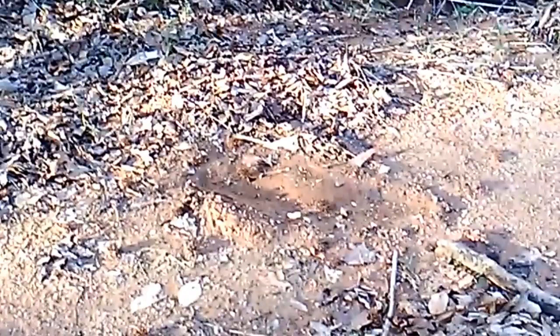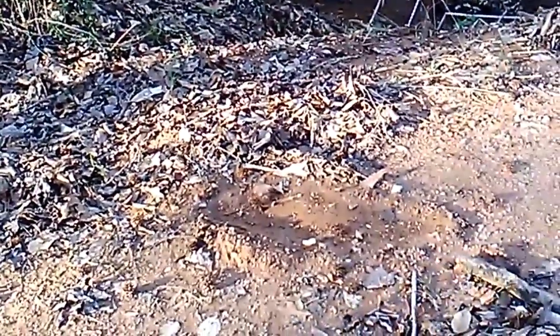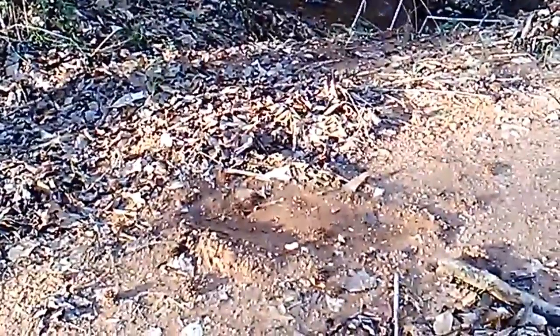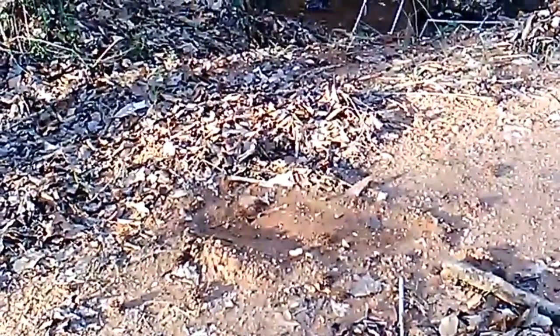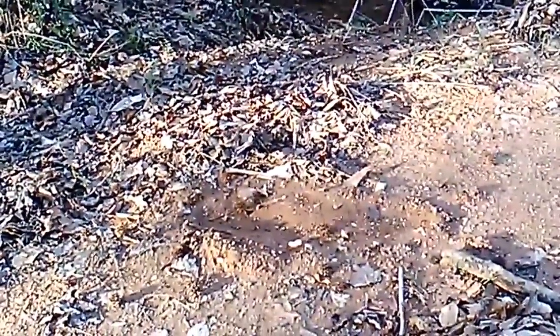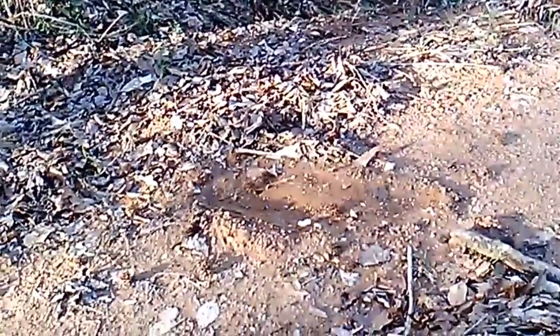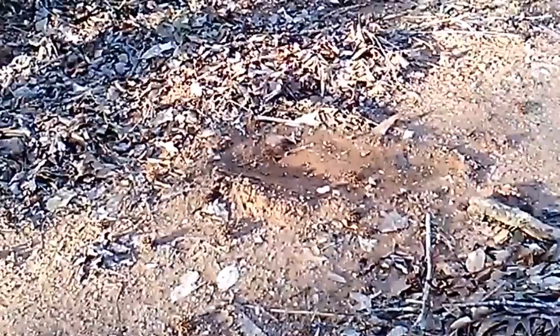This footprint right here. As you can tell, it's not a fresh footprint. It looks like it had been rained on. I believe the last time that it rained in this area was about 3 days before we got here. So I would say that this footprint is 3 to 4 days old. But as you can see, it is a pretty good print. You look at it and see what you think about it.